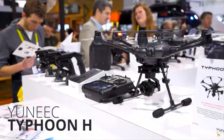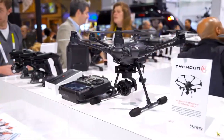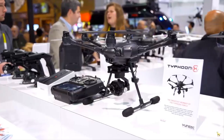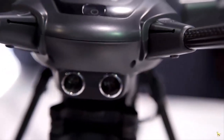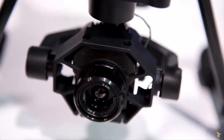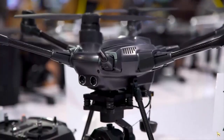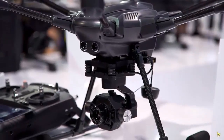The unique Typhoon H was featured by Intel at CES. Why? Because it has an Intel RealSense camera. So Intel has been pushing RealSense pretty heavily in laptops and other devices. Now it's in a drone. The RealSense cameras are completely separate from the main camera, which shoots 4K video by the way, and allows the Typhoon to avoid objects and obstacles automatically without any input from the user.